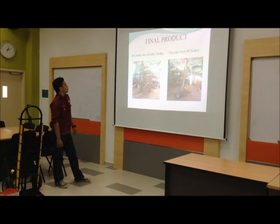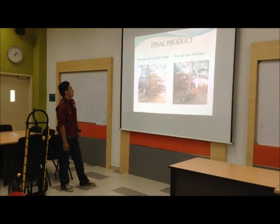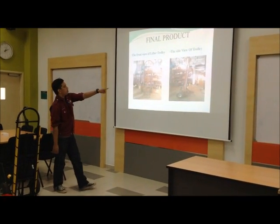Okay, final product. The front view of the lifter trolley and the side view of trolley.